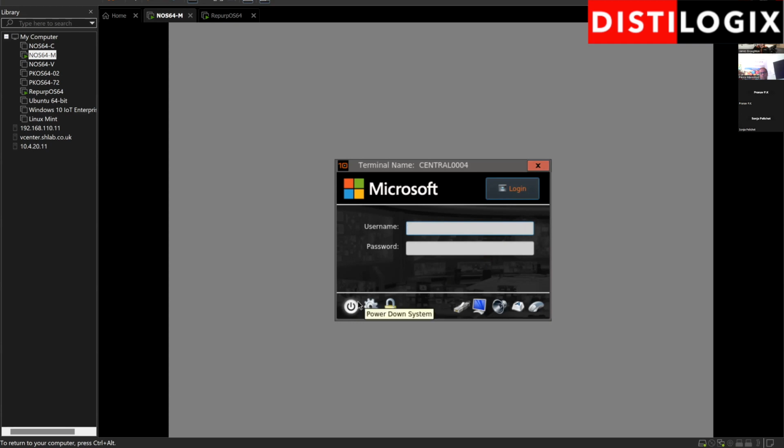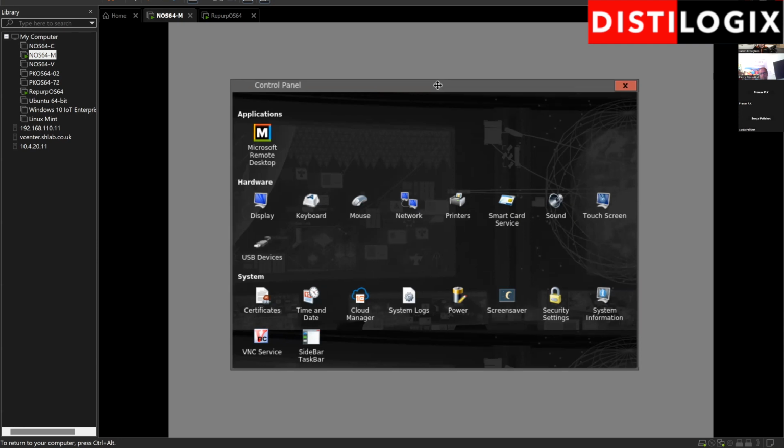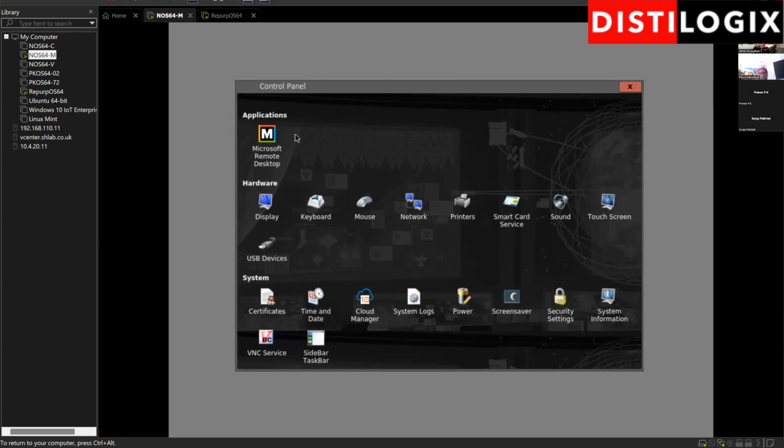Now, down here, you've obviously got some system functions. So you've got your power options for turning off the device or rebooting it. Then we've got access to the control panel, which takes us to the main setup area. And with it being Zero clients, it's very simple. So you've just got that application setup area for setting up AVD, Windows 365 or RDS. And then we have our peripherals set up under the hardware section. So any devices that are connected to the client can be configured through here.